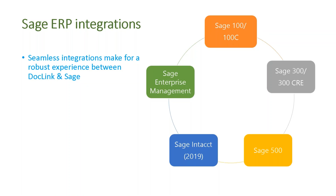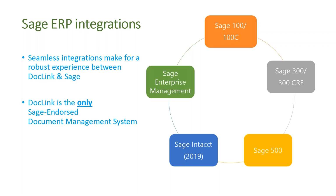This application is integrated with a number of Sage products, as you see here, 100, 100C, Intacct, Sage 500, 300. And like Lori said, it's the only Sage-endorsed product. There's no other application out there that's endorsed to work with Sage. And that's really a key thing to remember, is that these other software developers that have applications, it hasn't been vetted and approved by Sage. This one is. And the reason for it is, again, the things I've talked about, the security, the workflow mechanisms, the data storage and retrieval aspects of the application.